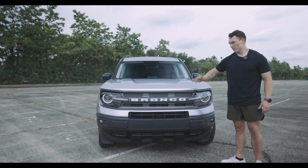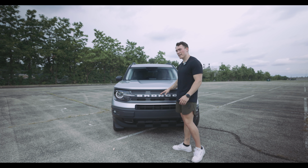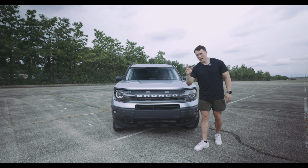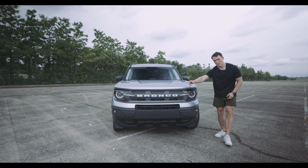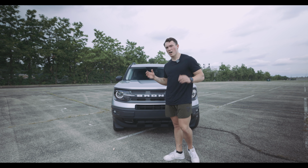Up front, you have your Bronco badge, pretty sick. I like the white on gray. Then you have these beautiful LED headlights on both sides, as well as fog lights on both sides that you can turn off manually, or you can leave these lights on automatic.